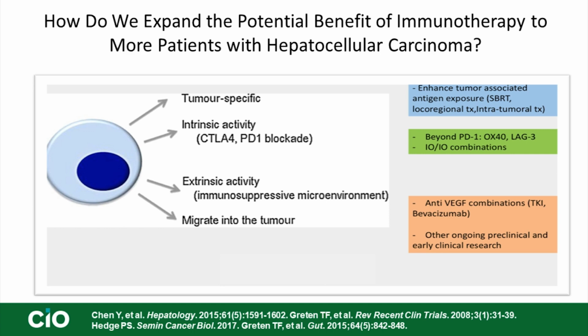I think there are a couple of ideas being thrown out there that are being done preclinically and clinically. One is to possibly enhance tumor-associated antigen exposure by giving radiation, SBRT, local therapy. The second is to enhance the intrinsic activity by combining IOs: CTLA-4, OX40, LAG-3. Those trials are ongoing right now. Another is trying to change the microenvironment, and that's a hot area right now. How do you change the microenvironment? By adding anti-VEGF, bevacizumab for example, or adding a TKI, which can change the microenvironment of the tumor so that it could be more responsive to immunotherapy.